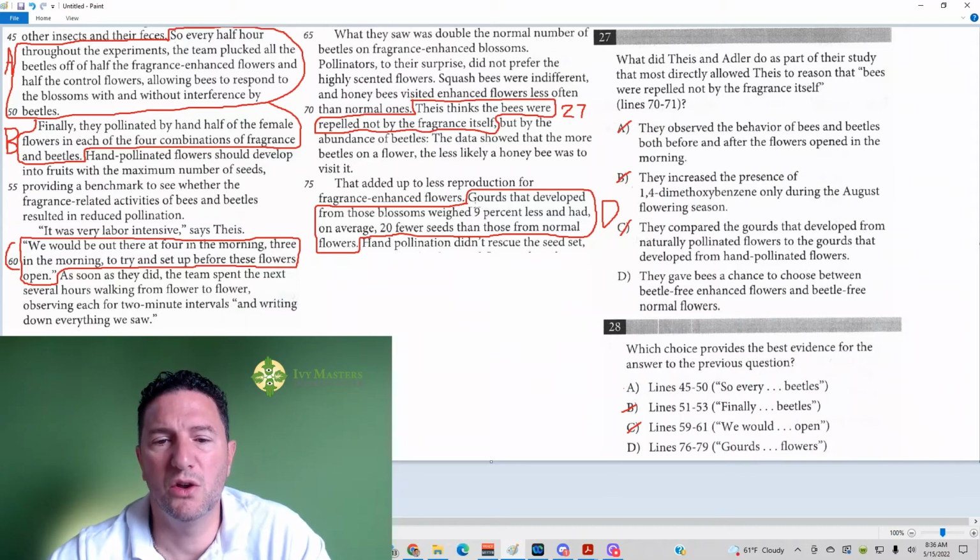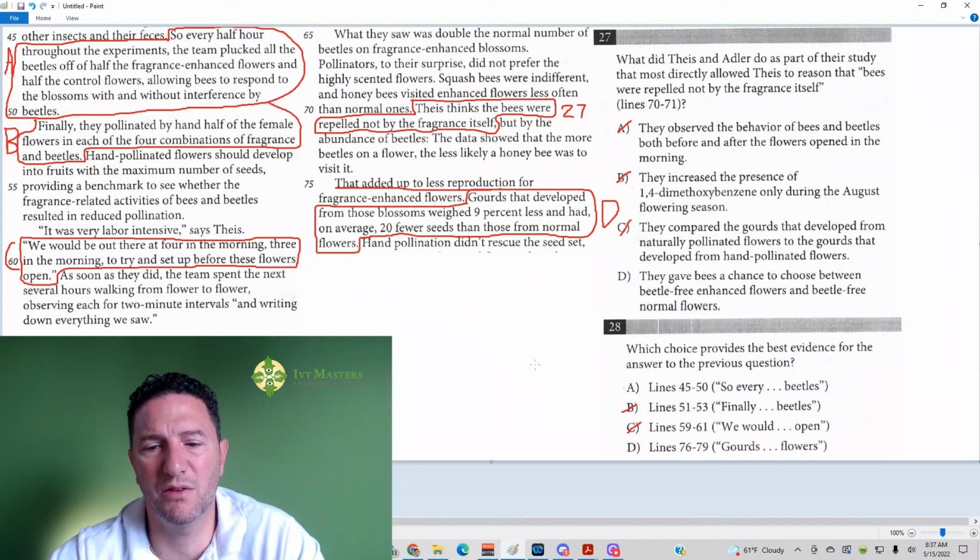Answer choice D, gourds that developed from those blossoms weighed 9% less and had on average 20 fewer seeds than those from normal flowers. So that's just talking about, and to get context and understand what the answer choice is saying a little bit better, you could read before and after. First sentence, that added up to less reproduction for the fragrance-enhanced flowers. It's talking about reproduction, not whether they're attracted or repelled. So the correct answer here is going to be D for number 27, along with A for number 28.